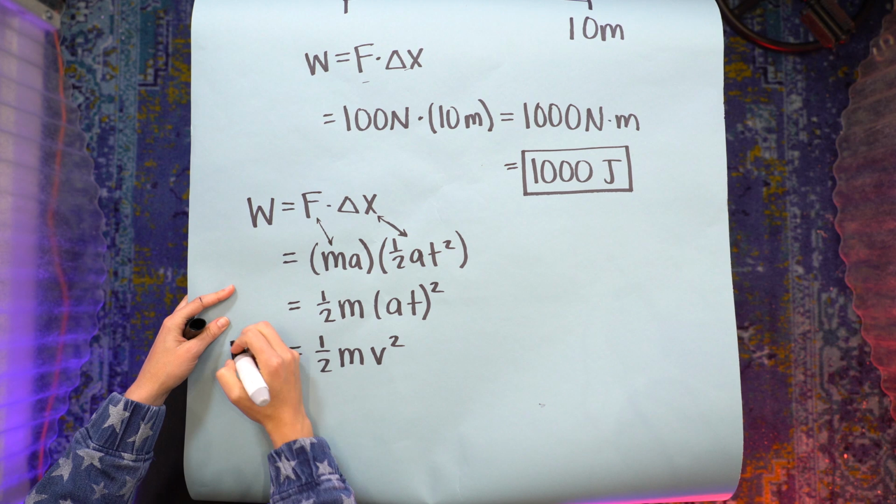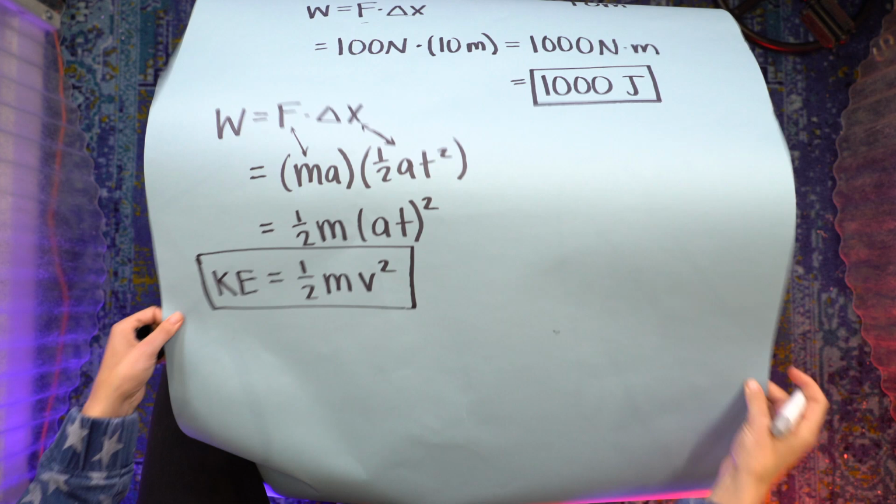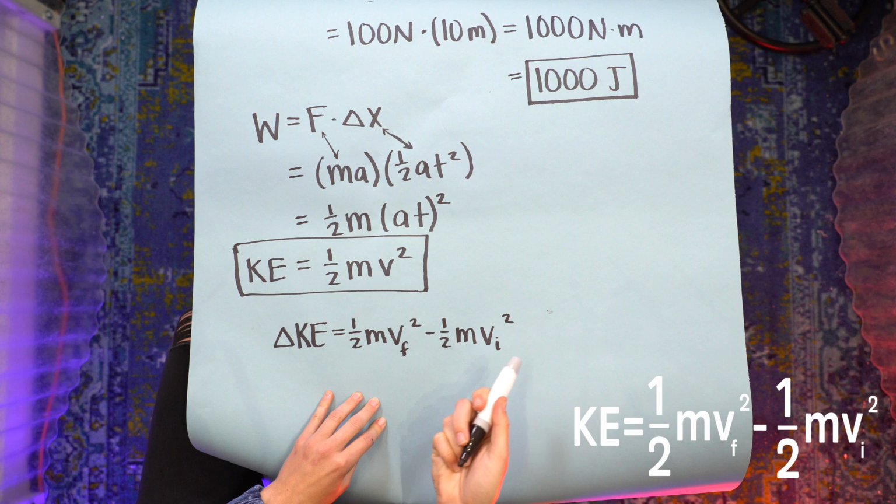But we now have a new tool to calculate the change in kinetic energy from the change in an object's speed, starting from rest. And if you were not starting from rest, then you would write it like this. Change in kinetic energy is 1/2 m × my final velocity squared - 1/2 m × my initial velocity squared.